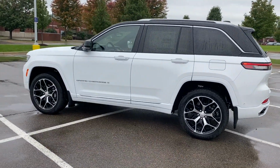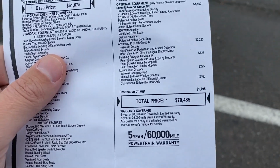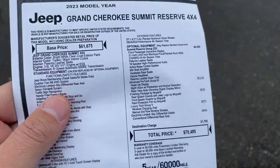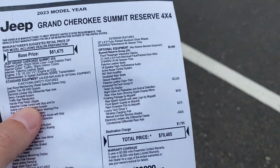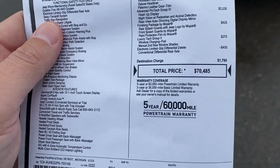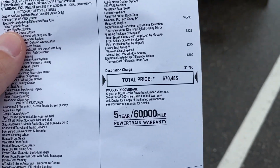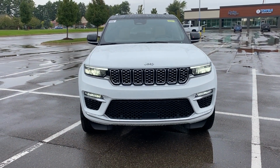And this one's coming in at about $70,845. So you get a lot of nice equipment on it. It's got a beautiful leather interior on it, heads-up display. It's got tons of safety features, and yeah, it's just a really nice vehicle. 5-year warranty on the powertrain, $336 on everything else. But we'll start up front, guys.